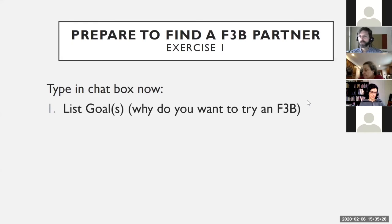That kind of comment is common ground often with the retailer. Might be why they got into the business, or it might be part of it. Any thoughts or comments? Anyone want to unmute and say anything about this? And we'll move on in a minute.